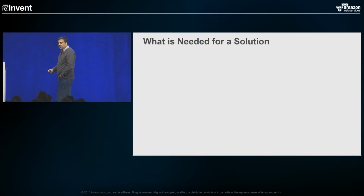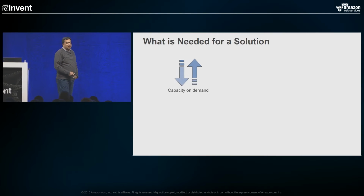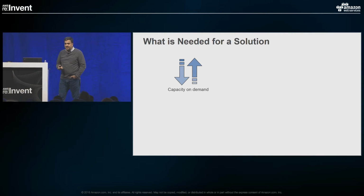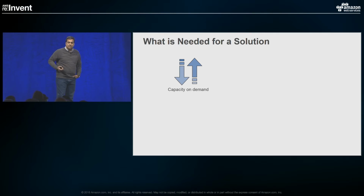So what is needed for a solution? In a discussion with the banks, we need to be able to provide capacity on demand. What that really means is when situations like Brexit happen, we need to be able to scale up the infrastructure.